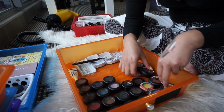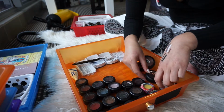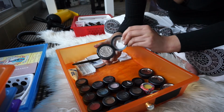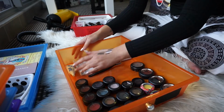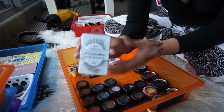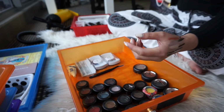So I've got three from the, where are these from? The Star Trek collection. And then this one here's a foiled eyeshadow from the Fairies collection, which is a really nice silver tin colour. It's so pretty. And in the back here I've just got eyelashes and eyelash glue. I'm going to keep all of my eyelashes except for the spare ones, because I've had these for so long and they're looking a little bit manky, so I'm going to get rid of those.